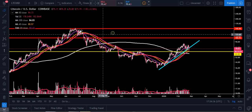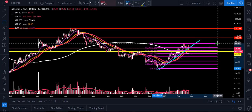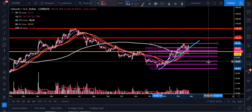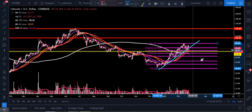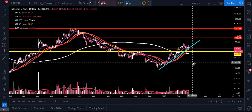Next one, I wanted to fib it from the other direction for us, and we're going to look at this move that we've been in for about the last 2 months. So we're going to go from our swing low to our swing high, and right now we are sitting pretty close to that 0.382, which is a common retracement level. Could we go down to the 0.5? That's at $60. That's another hot spot there we'd want to look at. So we really haven't even fully retraced as much as we typically do. So that's something that we're going to have to watch.